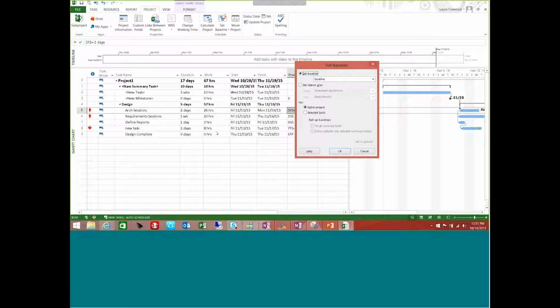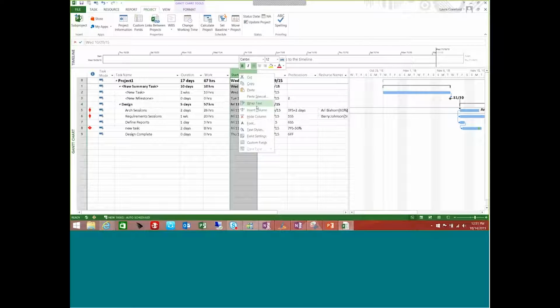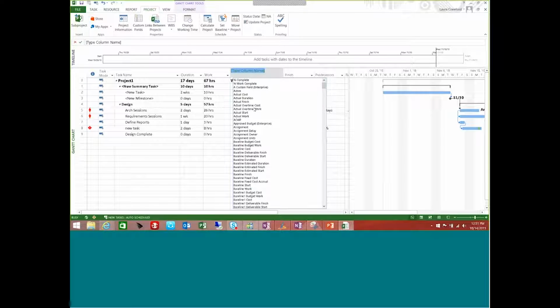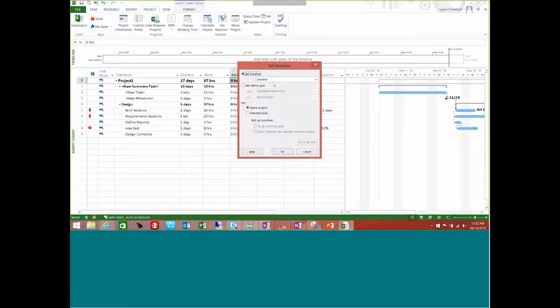If I insert, let me cancel out of here for a sec. If I actually insert the actual work column, there we go. Anytime I enter actual work, my work will adjust to reflect the actual work in the project plan. So if you want to see what your original planned work was, you have to set a baseline to be able to see that information.